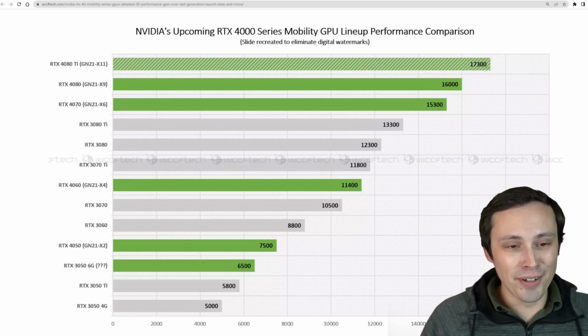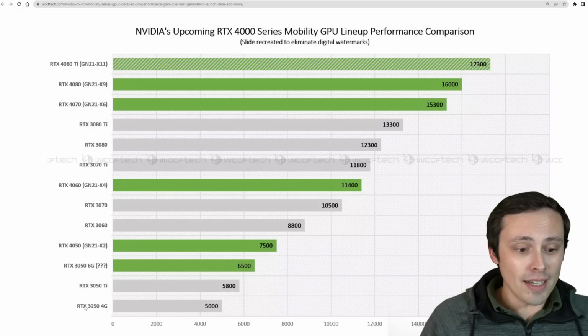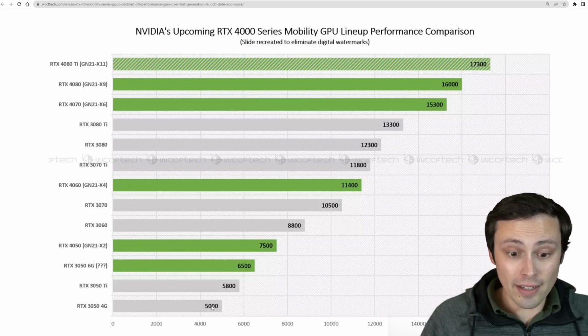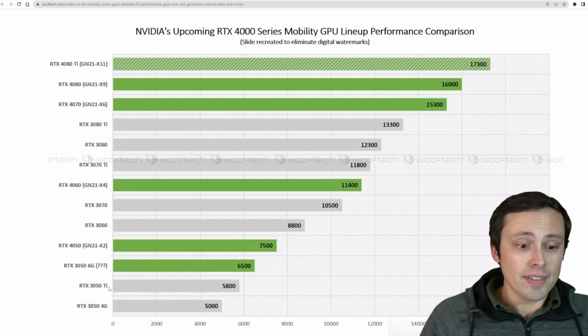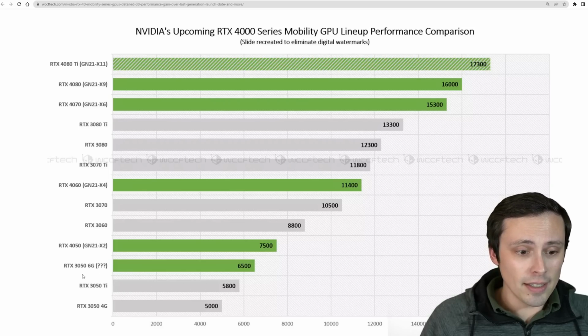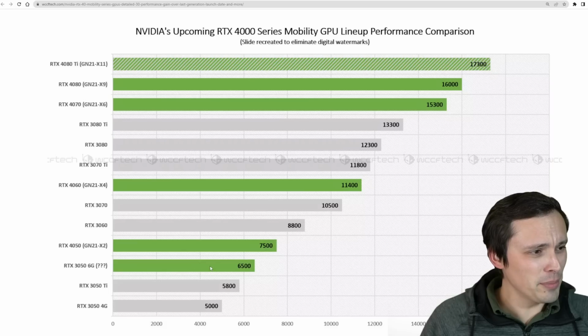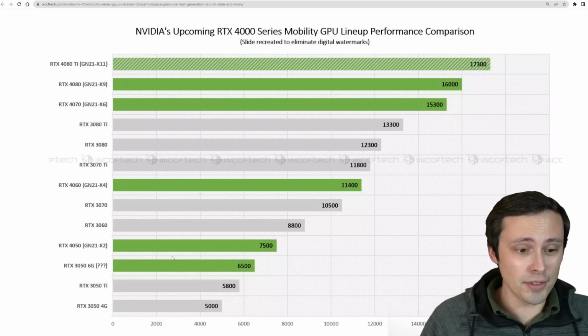Anyway, so what do we got here? Well, you've probably already been reading it while I was talking, but we've got the 3050 4GB as our current lowest-end 3000 series laptop GPU at a score of 5000. The 3050 Ti, which there is a Ti version of the 3050 in mobility, getting 5800. We're seeing RTX 3050 6GB. They're putting some question marks here. Was there a 6GB version on mobility? I don't know. But anyway, 6500.